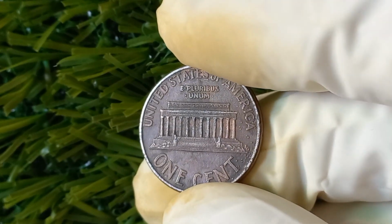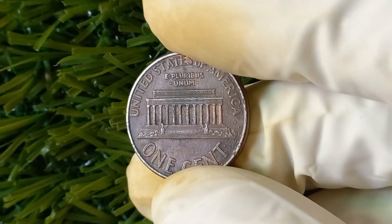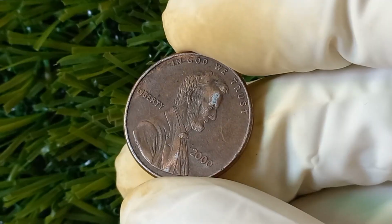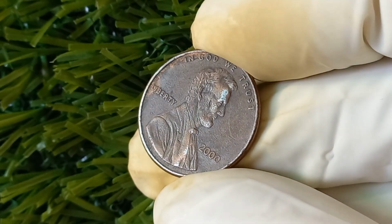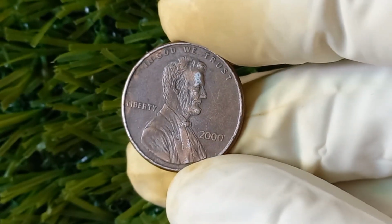Yeah, that's right, one single 2000 no-mint mark Lincoln penny could change your life. Today, we're diving into why this penny is worth a fortune, how you can spot one, and what makes it so special. Plus, I've got a funny little story about the time I almost threw away a valuable coin. Trust me, you don't want to make the same mistake. So grab your coffee, sit back, and let's talk money.